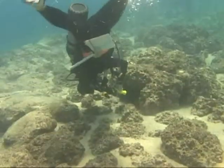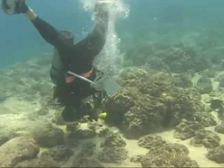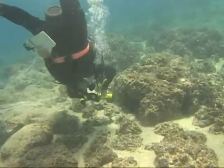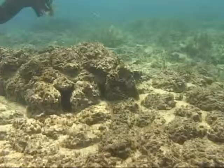And we're starting to see fish recruiting into those modules and using that complexity that wasn't there during the initial stages of the restoration effort. And I think as it matures, we're going to see more and more of that.